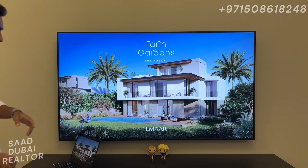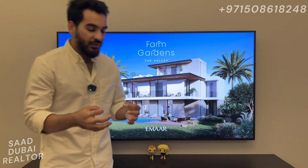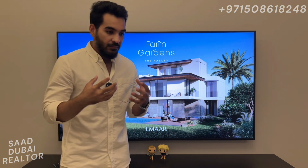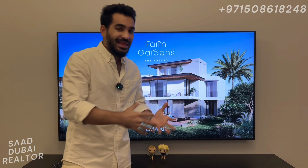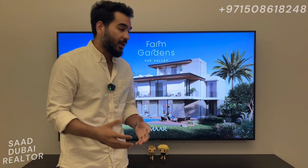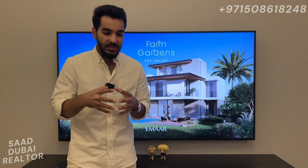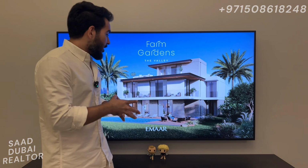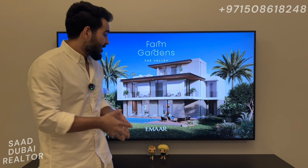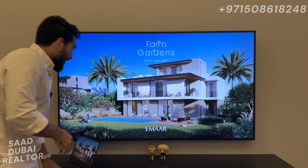All right. Let's take a look at the backyard of The Valley. Again, the highlight of The Valley community, there's a couple of key highlights. You have huge plots ranging from 8,000 to 10,000 square foot of plot area, all right? So the Farm Gardens in The Valley, it's going to be like a farm concept. It's basically designed to be a farmhouse. You're gonna have agricultural areas where you can go and plant your own organic fruits and vegetables. We're going to take a look at those renders as well.